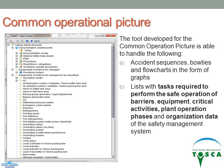The tool developed for the common operation picture is able to handle the following: accident sequences and fault trees, as we already saw in the previous slides, but also flowcharts. It can also handle lists with tasks required to perform, say, the safe operation of barriers, equipment, critical activities, plant organization phases, and organization data of the safety management system.